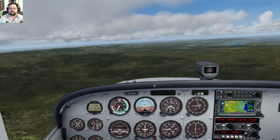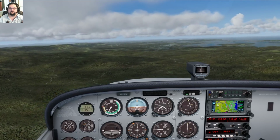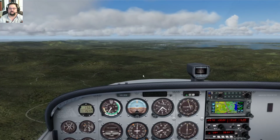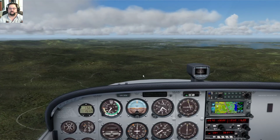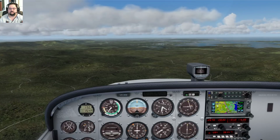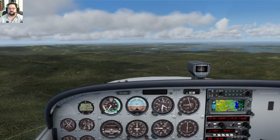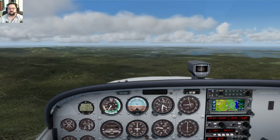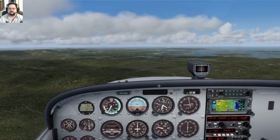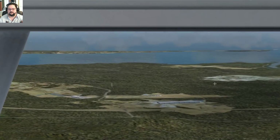711 cleared Sydney via Hugo flight route, maintain 5,000, runway 01, Hugo 5 departure, squawk 4421, departure frequency 135.6. Cleared Sydney via Hugo flight route, maintain 5,000, runway 01, Hugo 5 departure, squawk 4421, departures 135.6, 711. Kilo 424 Delta, when ready, descend flight level 130. 130, Kilo 424 Delta.